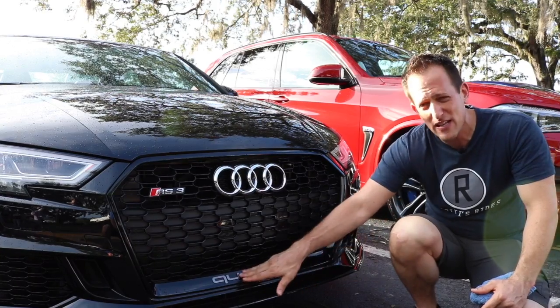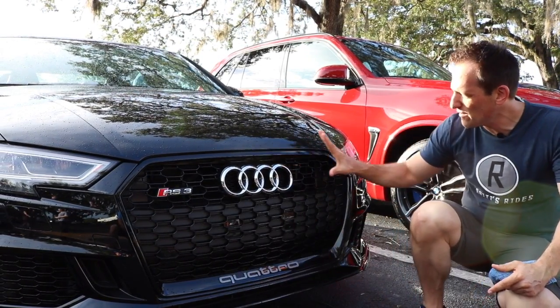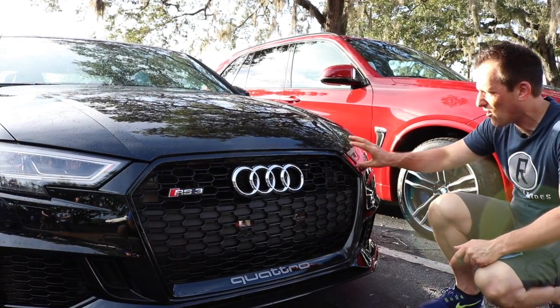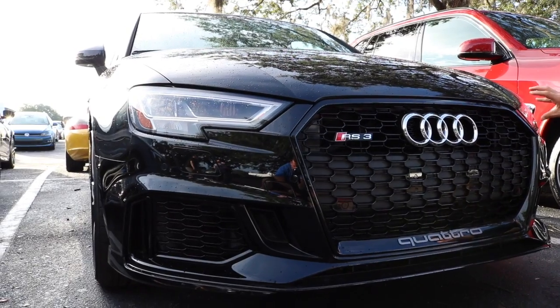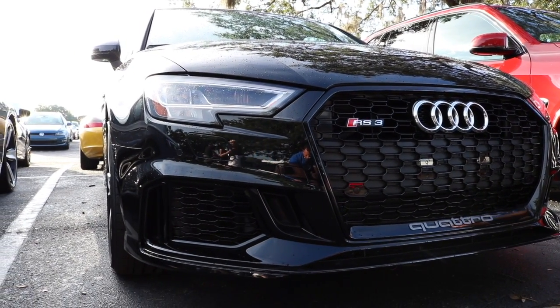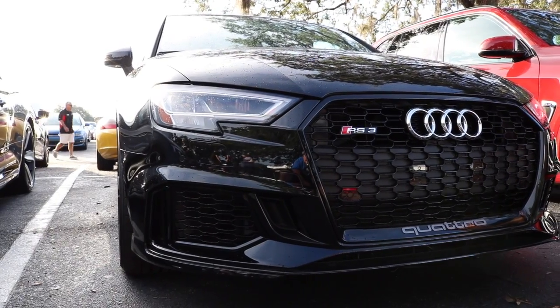There's our Quattro. Every time you see that Italian word Quattro, it means all-wheel drive. I really just love the aggressiveness of this car. I love how Audi has taken the LED lights to a new level. Very small housings, very bright lights, really makes the car look super angry.